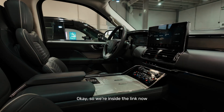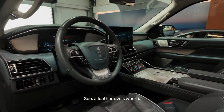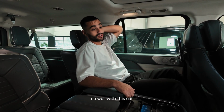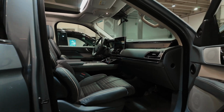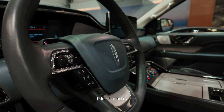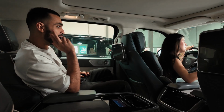Okay, so we're inside the Lincoln now. I mean, you can see it. I don't even have to tell you. This is what I'm talking about. See, leather everywhere. Look at this, really nice semi-aniline stitched leather. The color, I love the color. I think the color works so well with this car. The color combination that they have is bluish white. It is so nice. Okay, yeah, the steering wheel is also leather with a really nice wood trim detail here. Also buttons here. I don't mind it. I like buttons, they're classy. The infotainment system, I kind of like the Cadillac more. Really? Curvy, I prefer this one.